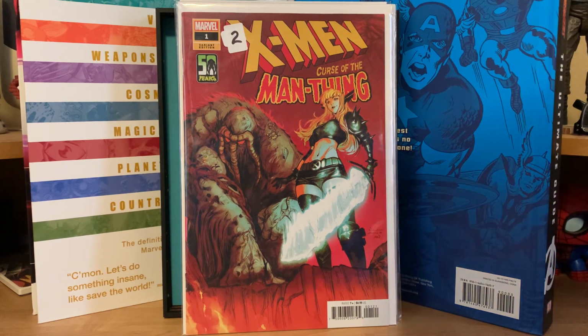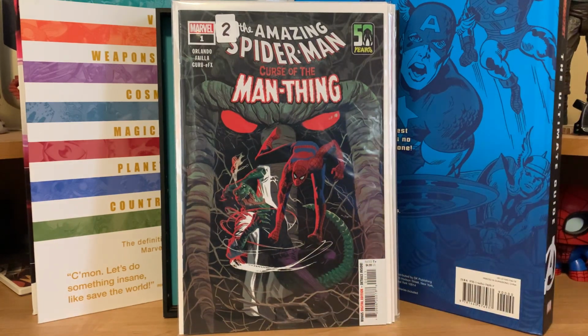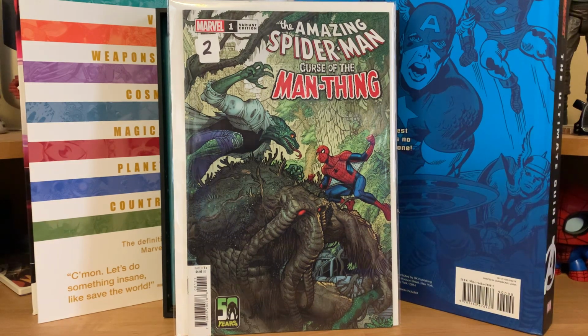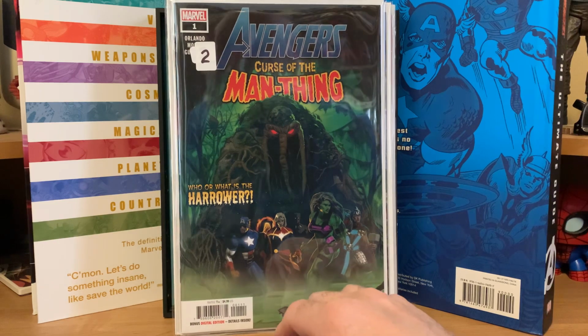Then I got the Amazing Spider-Man with the Curse of the Man-Thing, number 1. And then also the variant cover of the Curse of the Man-Thing, number 1, with Spider-Man. And then there was an Avengers Curse of the Man-Thing, number 1. So those are all $2. I figured, what the heck.